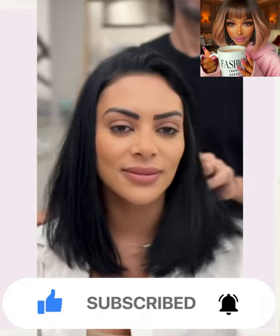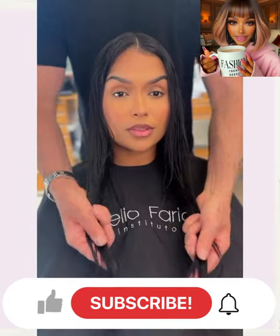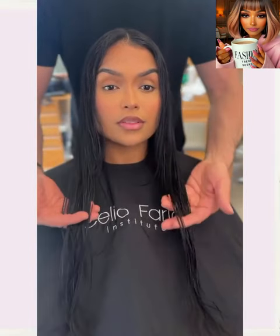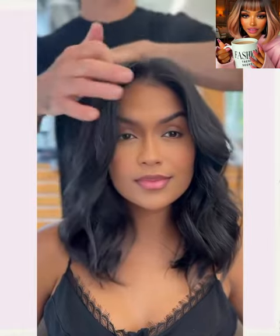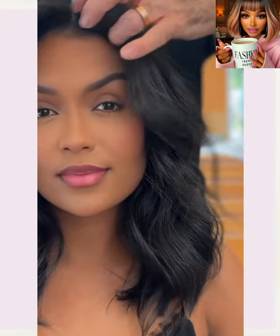Now, without further ado, let's get into today's hair transformations. So here we have someone with long mid-back length hair. And she gets a nice lob as well. Love the tousle texture here.